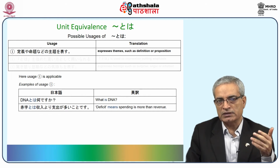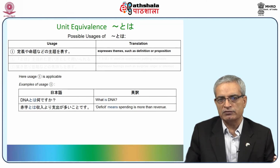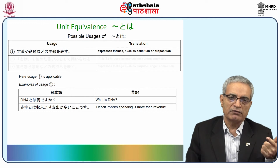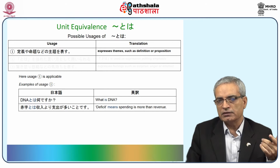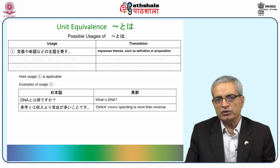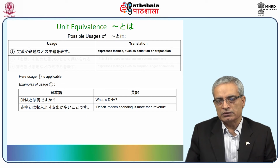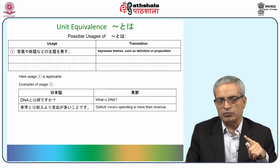In the first one, it's expressing. Expressing means something is not said and you are trying to express it explicitly. That is what Tawa will help. The second one very clearly says it's expressing with emphasis, and the third one, whether it is surprise or anger or emotion, you try to emphasize over there, and that's why it is Tawa. So the uses one, going by the dictionary, is more applicable here.